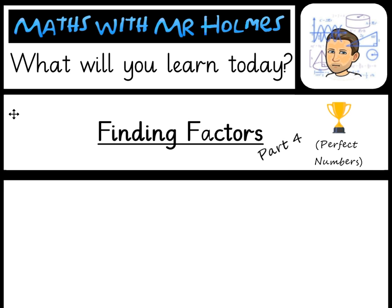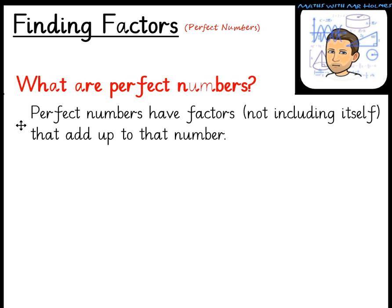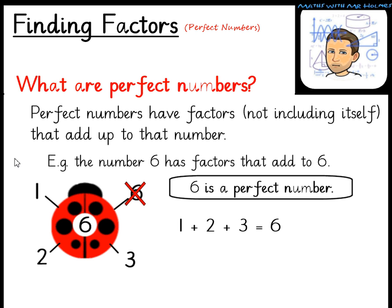What will you learn today? Let me tell you. It's Finding Factors, Part 4, Perfect Numbers. So the question you're going to ask, what are perfect numbers? They're numbers that have factors, not including itself, that add up to that number. For example, the number 6 has factors that add to 6, that very number. So we've used a factor bug to find the factor pairs, and we crossed out the number itself, added up the other factors, 1 add 2 add 3, and that incredibly adds to that number. So that's why it's perfect.